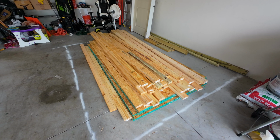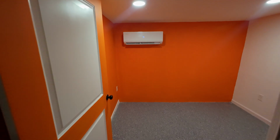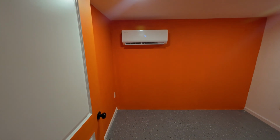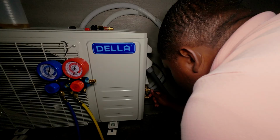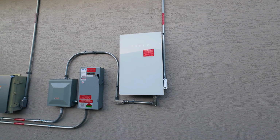This is the journey of how I turned my plain garage studio in Palm Bay, Florida into a full-blown video editing studio. Now I know online it always looks easy, but trust me, permits, plans, mistakes, late nights, and almost drilling into my solar panel. Yeah, that's right. Let me show you what it takes.